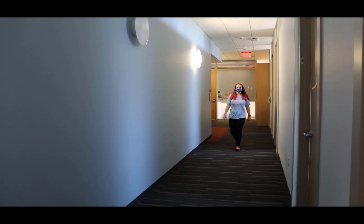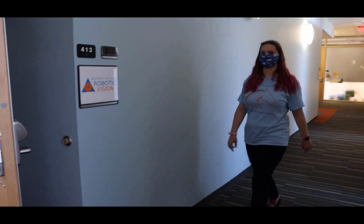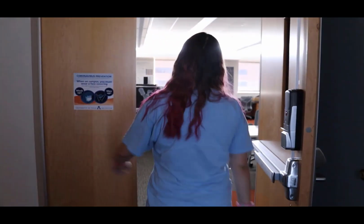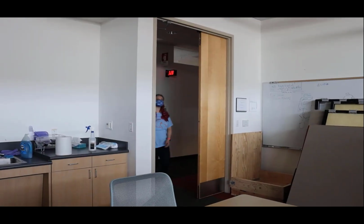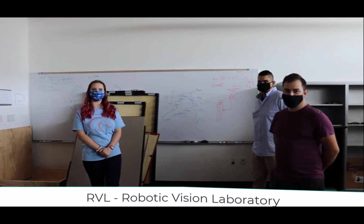Our next lab on the list is the Robotic Vision Lab. It's here in ERB 413. Let's go check it out. Here we are in the Robotics Vision Lab with Chris and Nolan, and they're going to tell us a little bit about their lab.